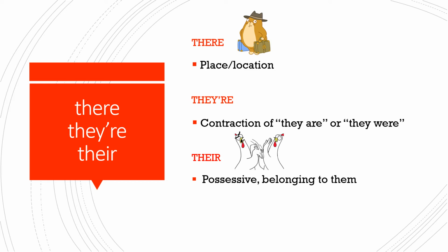Now, the THERE, there, the THEY apostrophe RE, they're, and THEIR, their. They all sound the same, just like your and to. However, they all mean something different, and they're all spelled differently. See, I just used one of them, there. Which one did I use? It would be the second one, but we'll get to that in a moment.